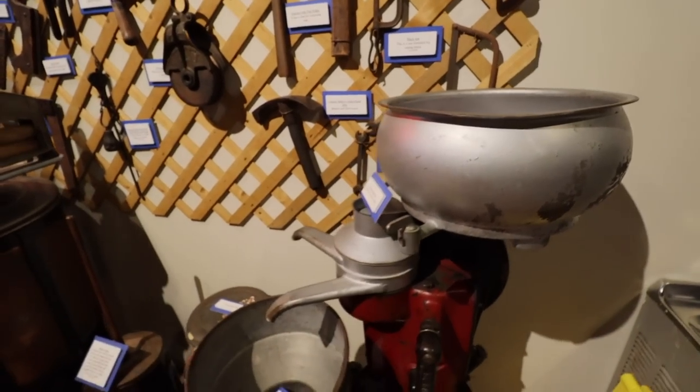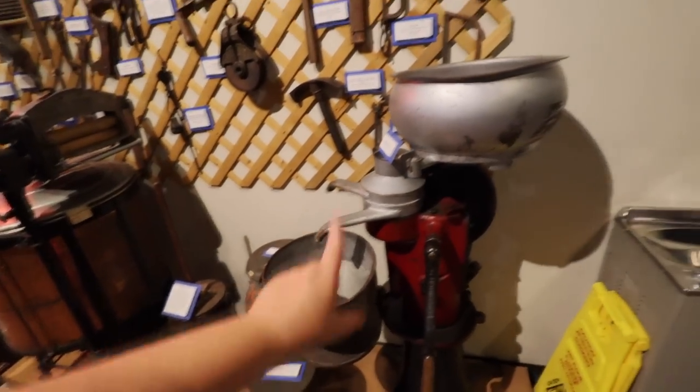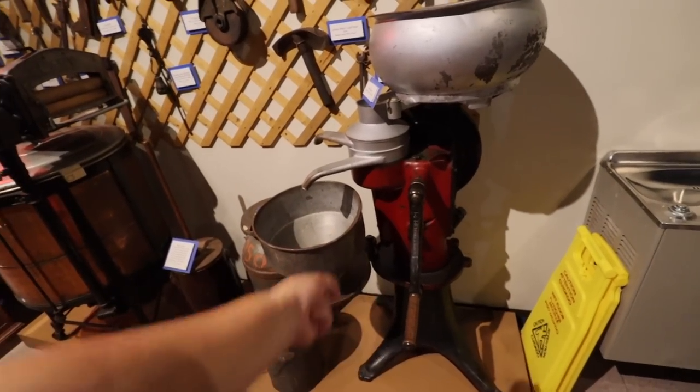Like this right here, this is actually a cream separator, and it would separate the cream from the milk. And you can see there are several different little chambers here, and then there is a crank also.